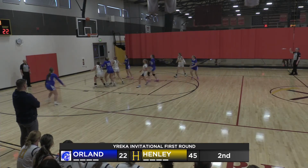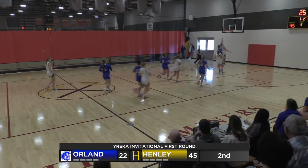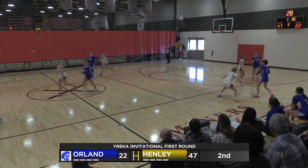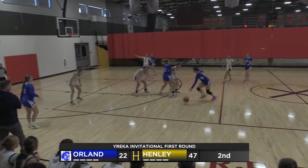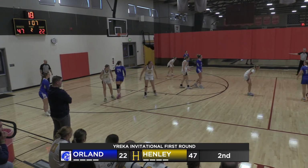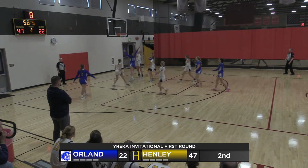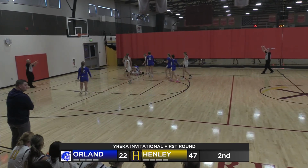Kramer puts up a three. Won't go. Schroeder gets the board. Modine. Harper in transition. Lay-in's good. Gabby Hudson. Pass to Halsey. Kramer guarded by Modine. Harper switches on to her. Now inside to Rowe. Rowe can't connect. Schroeder gets the board. Loses it, and we'll have a tie-up.